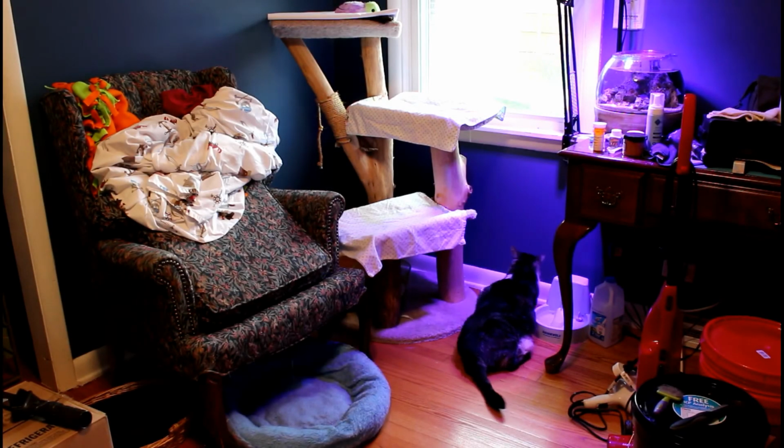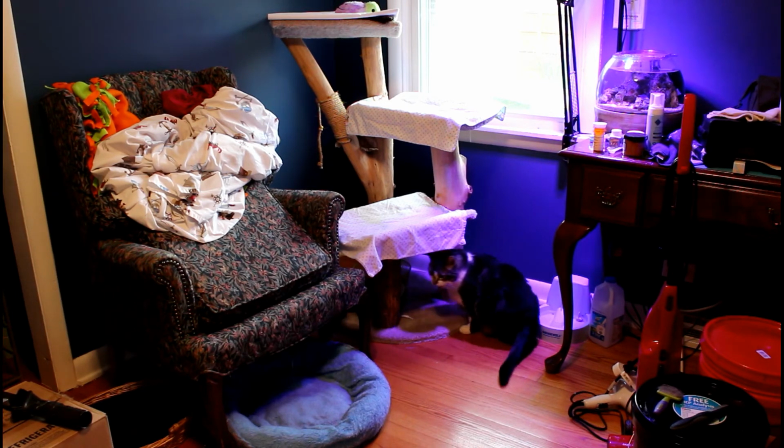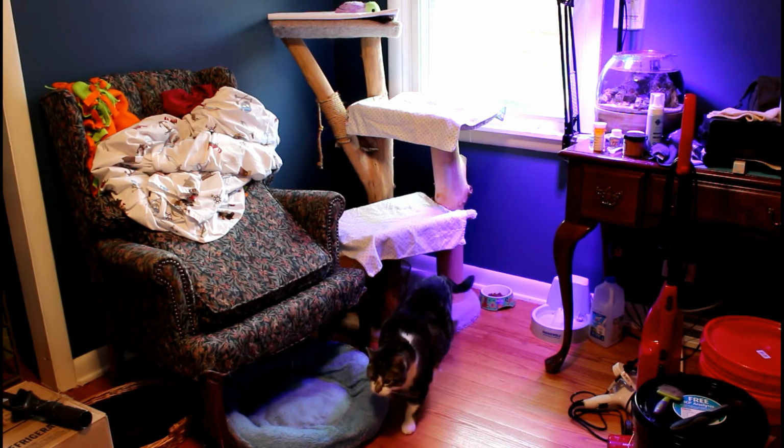So this corner is sort of Ro's corner. You can see him. He was down drinking out of his water fountain, which the water level is low, so now it's making noise. Maybe he'll have a little snack. His cat tree is in the window.